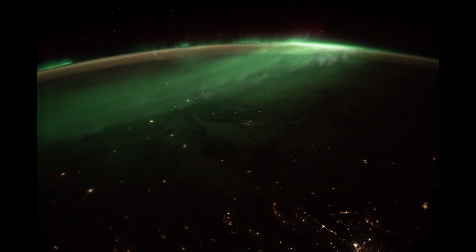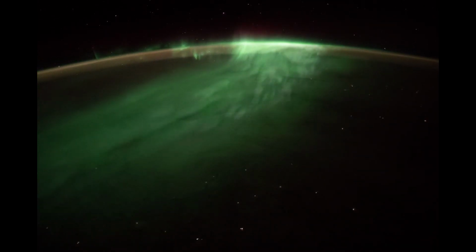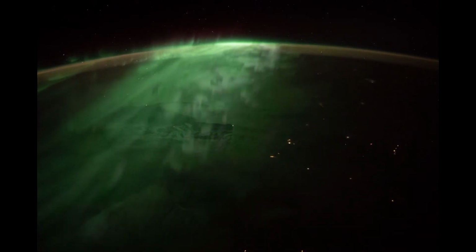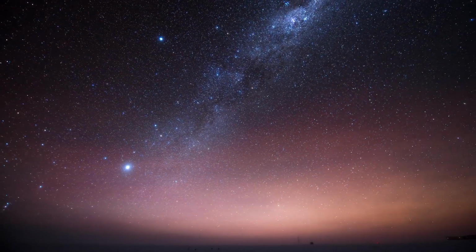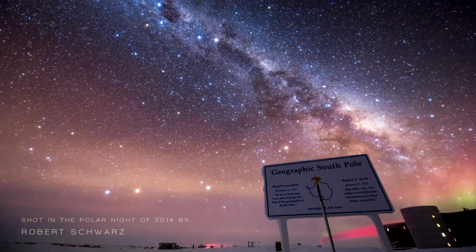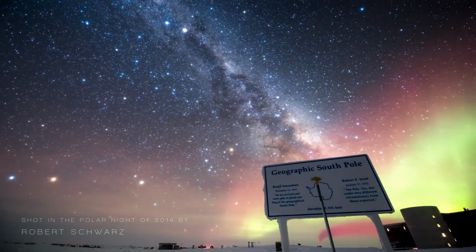Different atoms in the atmosphere each give off different colors. Excited oxygen is what gives off that familiar green and red color. But there is also nitrogen up there, and it can give off a really amazing mix of red and blue light that makes the sky glow this incredible purplish pink. We can only see this happening at night because during the day they tend to be outshined by the sunlight, but it's happening all the time.